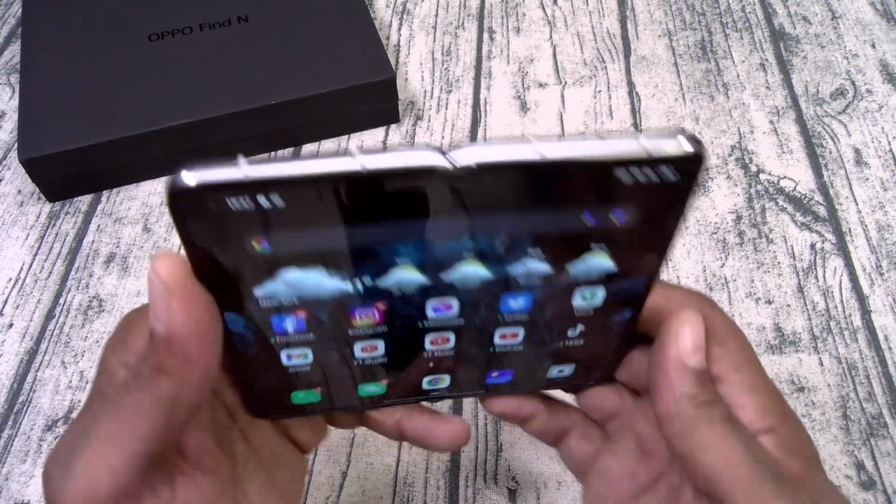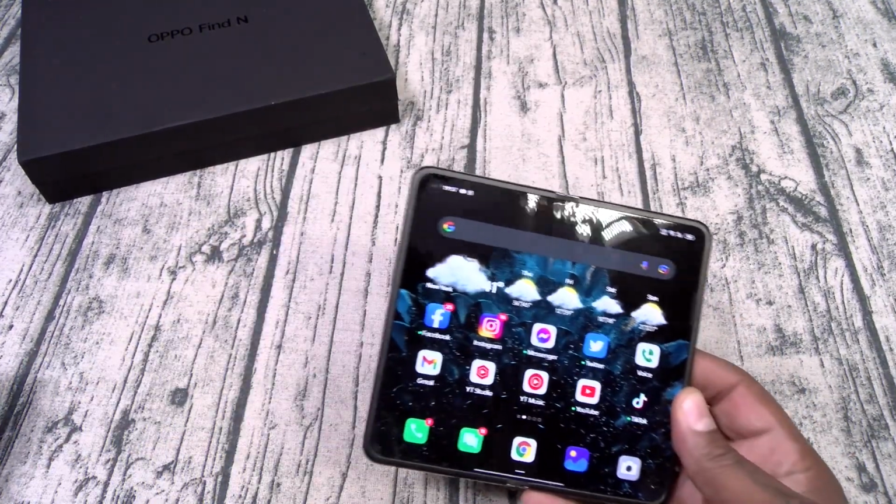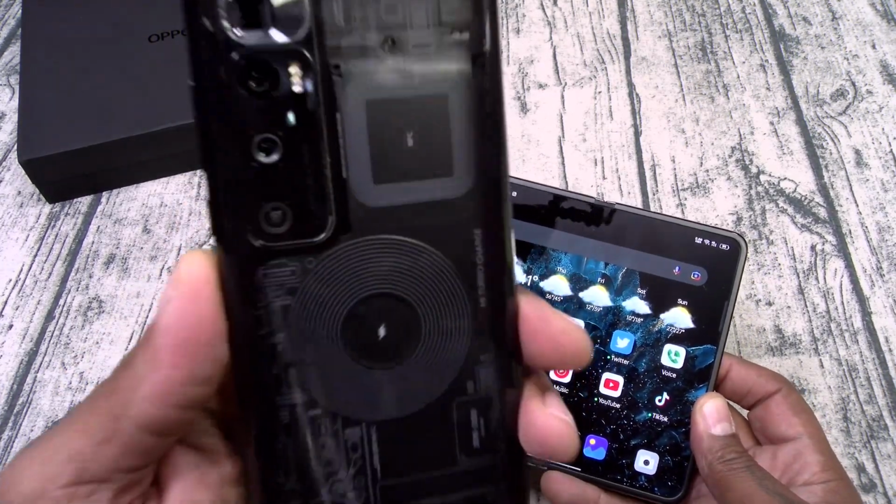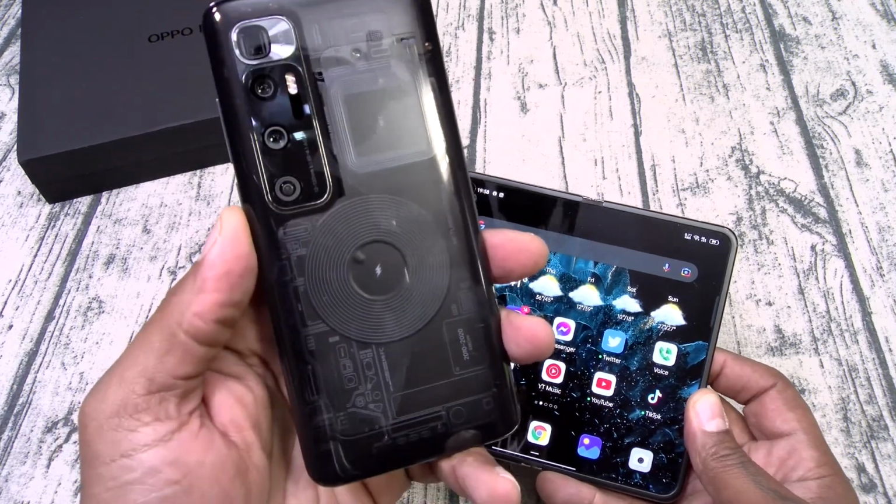Next, no IR blaster. Not the biggest deal in the world, but I'm gonna keep mentioning it because we do got phones, even from last year, phones from this year, that do have IR blasters.